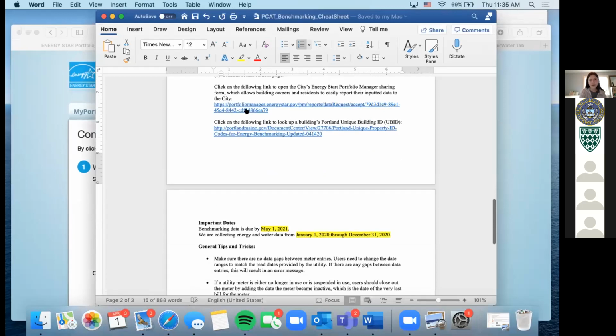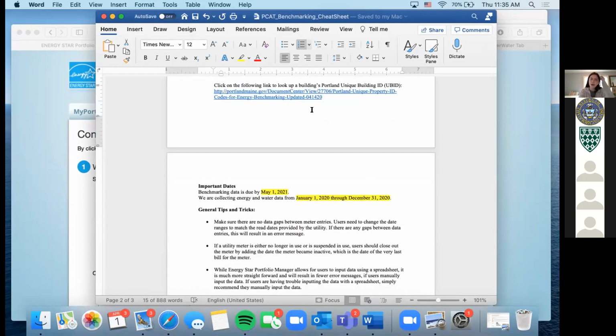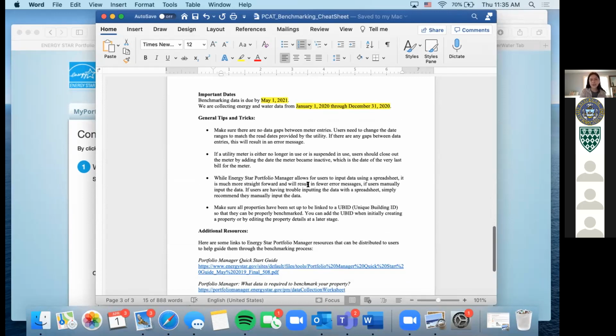Okay. And so now we're back on the cheat sheet here, and this just gives you the link. This is the sharing link that we have on the city website. Once again, it's all in this cheat sheet, this tip sheet. And this is, again, in case you had forgotten earlier to input your UBIDs into each property, here it is to remind you again. So those are the main things that you'll be doing with Energy Star Portfolio Manager.